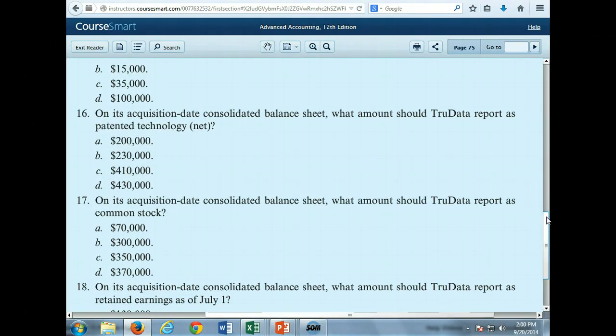Now, on its acquisition date, consolidated balance sheet. Again, guys, remember, Chapter 2, everything is the acquisition and the consolidated balance sheets happen at the same time. Chapter 3 is going to add a little twist in it. We consolidate after the acquisition date, so we have to do some adjustments. But for now, let's stay on Chapter 2. But I just want you to understand that they keep saying the consolidation on its acquisition date.